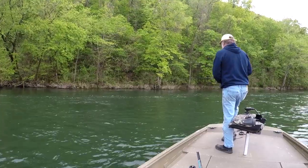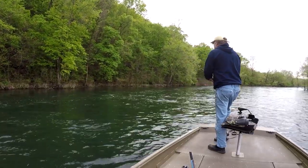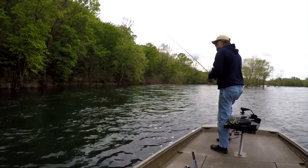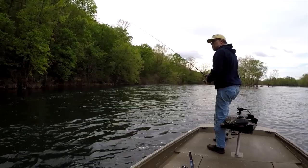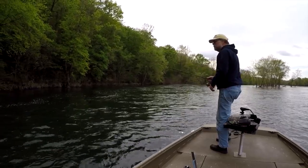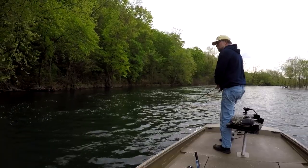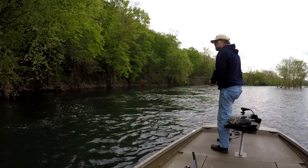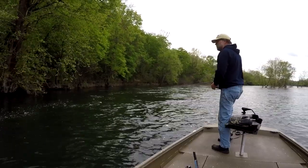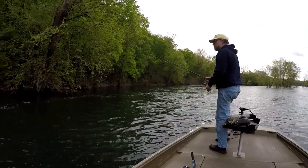What I try to really do is hit these little slow spots in the current against the bank. This bank, so can't let it go down too far. You lose a lot of jigs. Especially right here, there's several trees in the water, and you can't see them because the water's high. Just kind of try to work over the top of them.